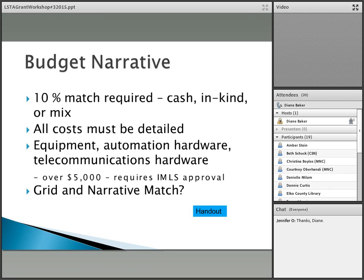So the 10% match, as I mentioned, can be cash, in-kind, or a mix. We're looking to make it as easy as possible for the project manager to be able to identify and meet that 10% match requirement. And that is something that at the back end we do need to certify. So at the final reporting, you will have to identify that 10% match and certify it.